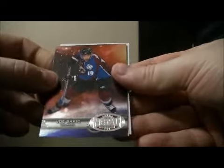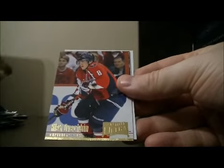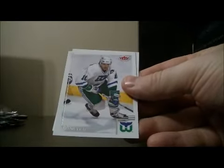Base. Metal Universe hit for the Avalanche of Joe Sakic. 94 base card for the Capitals of Alex Ovechkin. Base and base.